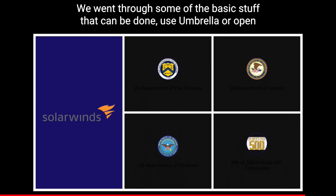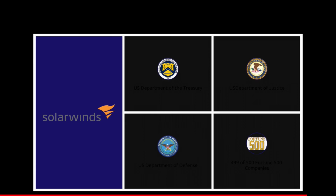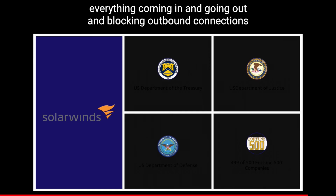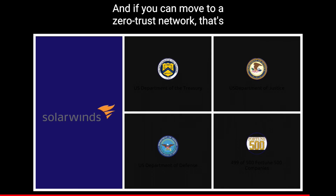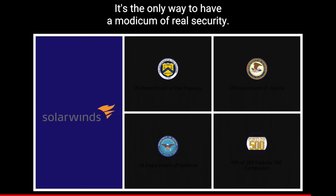We went through some of the basic stuff that can be done. Use Umbrella or OpenDNS. A home user can use that, and it's going to be a huge win for them. Use the next generation firewalls and make sure you're filtering everything coming in and going out and blocking outbound connections that aren't absolutely necessary. And if you can, move to a zero trust network. That's what we build for companies. It's the only way to have a modicum of real security.